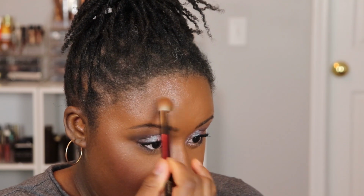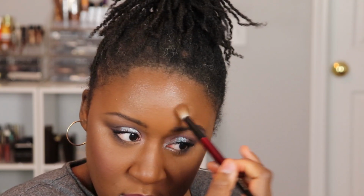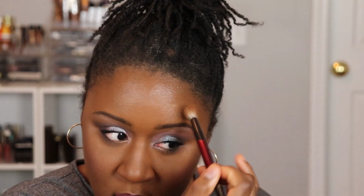The shine and the smoothness of these highlights from Tom Ford, man. They're just so smooth. I mean, the ones that I've tried. They're just so smooth. Okay, and I just use the same base.